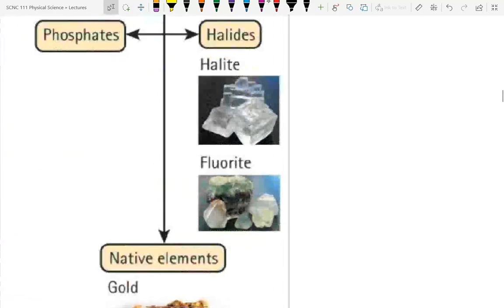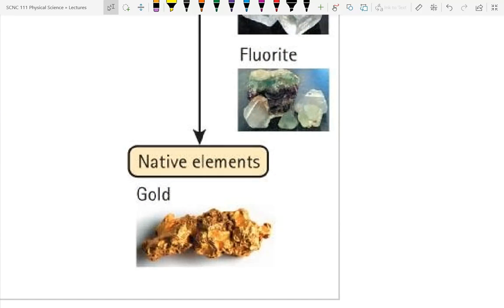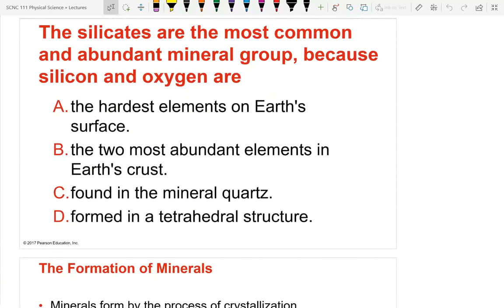So just pictures. And you have this picture in your textbook as well. That gold picture is, there we go. It's looking less than exciting. Our next clicker question. The silicates are the most common and abundant mineral group because silicon and oxygen are... all but one of these are true, but only one's correct.